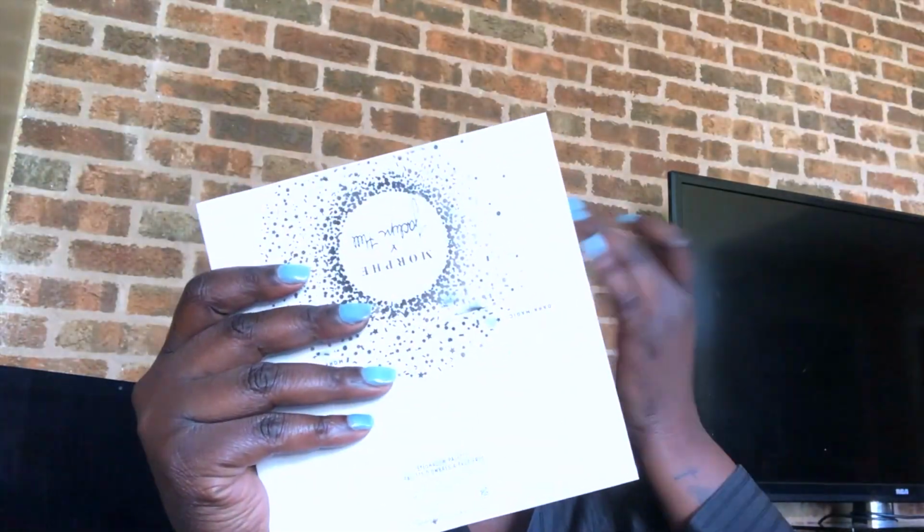Now going back into the Dark Magic palette, we're going to mix Shh and Poof, and we're going to highlight our brow bone. Usually I like to go in with the lightest matte shades and mix two colors in to get that perfect highlight for my brow bone, and buff it out with my fingers. That's just personally what I like to do.